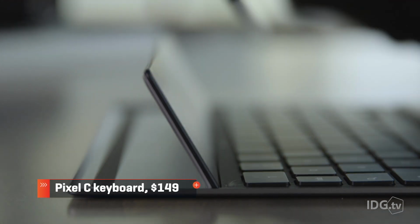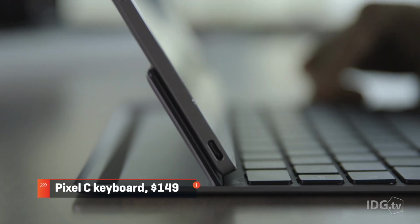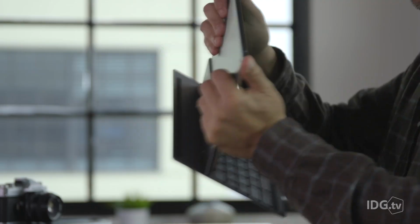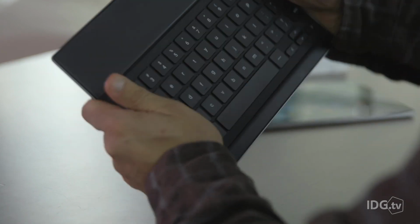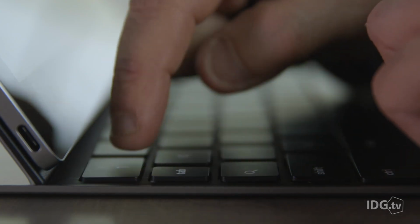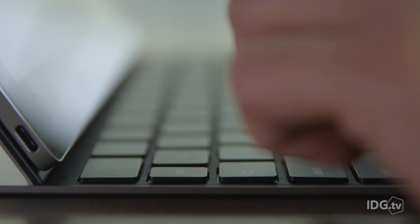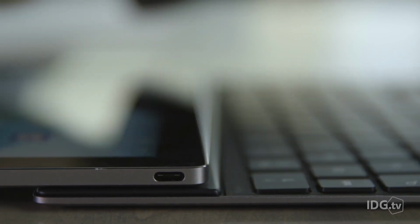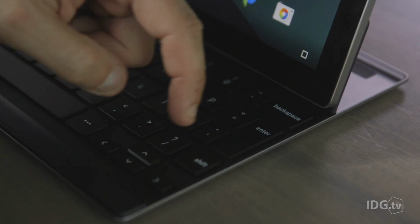The keyboard attaches with magnets, and when it is attached, it clamps down tight. Seriously, just try to shake this sucker apart. It is very confidence-inspiring. The keyboard itself feels solid and stable, and it exudes a much more premium vibe than Microsoft's type cover for the Surface tablets. Google's keyboard also has generous key travel, and when the Pixel C is attached, the screen can be adjusted from 100 to 180 degrees. Really, our only gripe is that some of the keys have been trimmed down to fit a cramped layout. We're looking at you, backspace, enter, and shift.